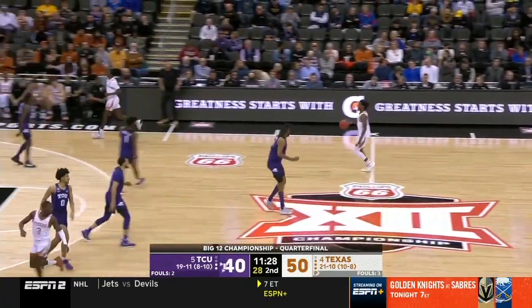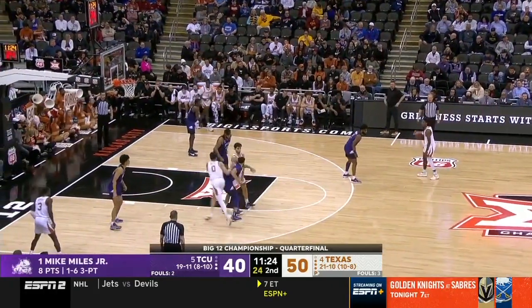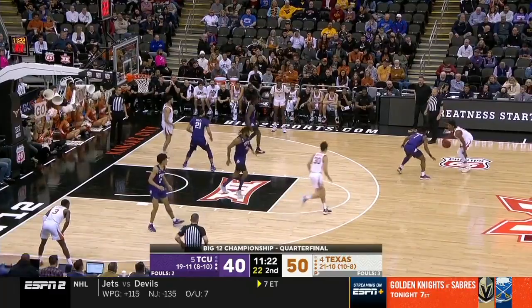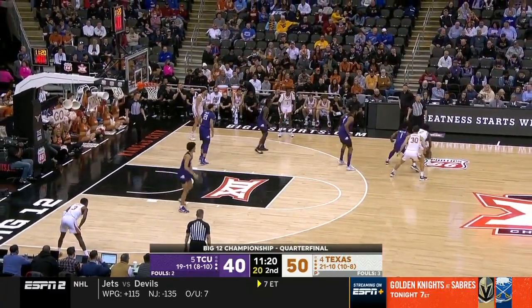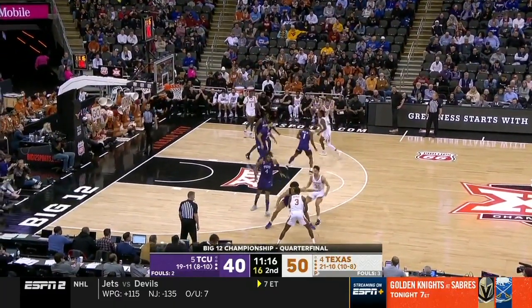You turn on the TV, there's too many bad environments, arenas that are empty. And I think the Big 12 has done a nice job. It helps the sport. It helps recruiting. And I think it's a real differentiator for this league. Chris Budden.